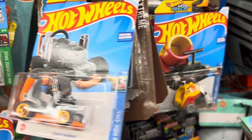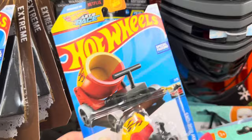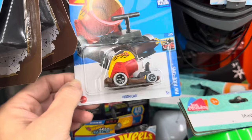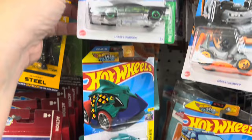This one is also a Ride On. It has that special feature where this little person connects. And then this one. This one is a Street Wiener. Let's see, this one is called a Boom Car, Grass Chomper, Surf Duty, Piranha Terror, and Laying Lowrider.